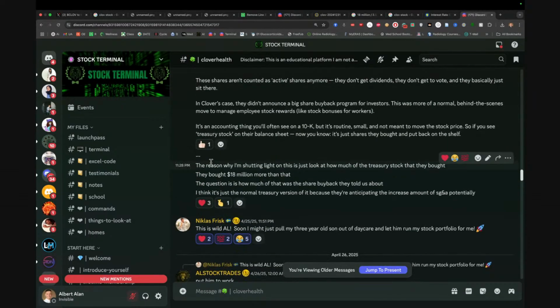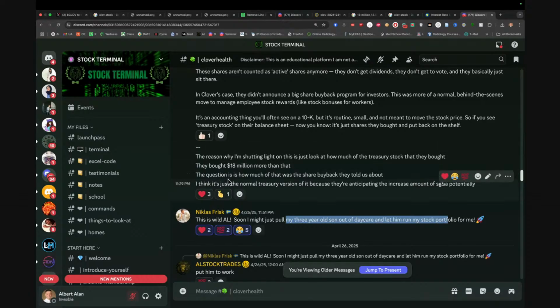The reason why I'm shedding light on this, I use text to speech, is just how much treasury stock they bought. They bought around 18 million. So, yeah, I know this is wild. I have to put my son in daycare. Yeah, I mean, this is the stock board. The stock terminal is very amazing. It's very powerful. So let's go back.